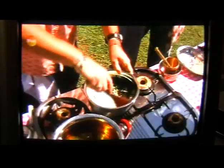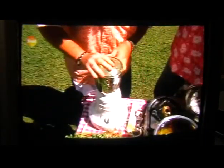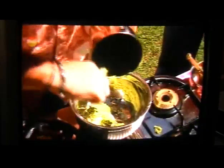Give it a quick stir. Just get everything nicely coated with the flour. And put it into a blender. It needs to be pureed very, very fine. I think we're there. Don't be put off by the acrid green colour. This is a good thing.